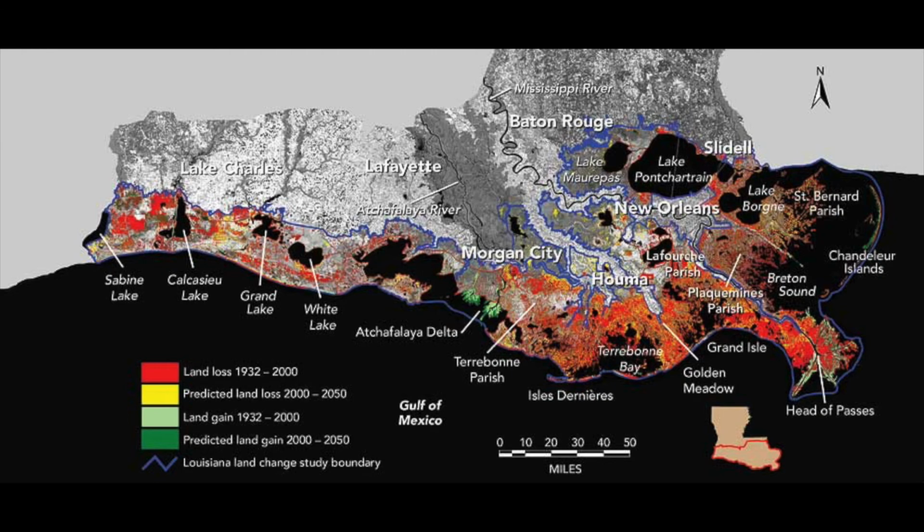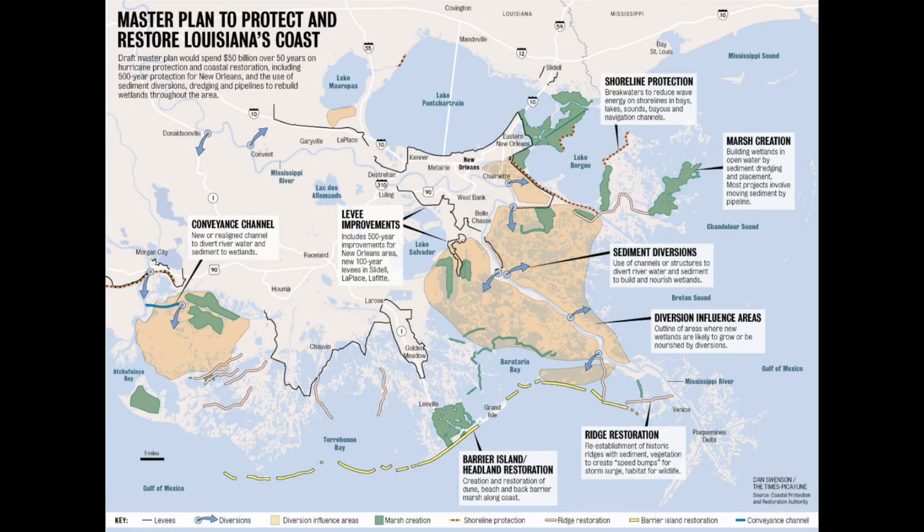For the past 25 years, the U.S. Geological Survey has been studying land loss and coastal erosion in Louisiana, and their data has indicated that over 34 square miles of land has been lost per year in the last 44 to 50 years. There are several solutions to this problem.